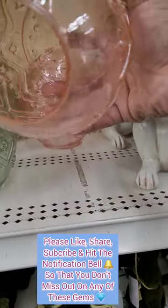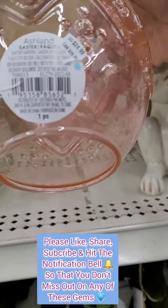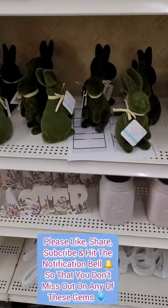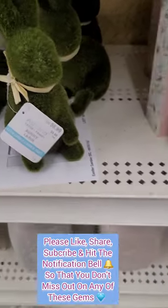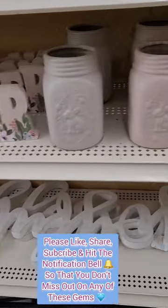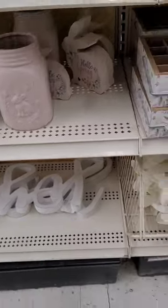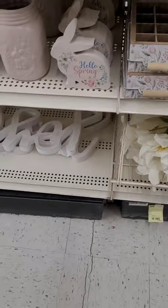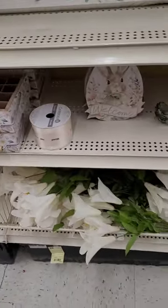$24.99. Love the cloche eggs, and those are going at $24.99. It's cute. These little guys are at $6.99. Spring is here. It's cute tabletop decor. Easter, love the little mason jars. These guys are cute too. Cute tabletop decor. It's $9.99. Michael's, so Dollar Tree, definitely.